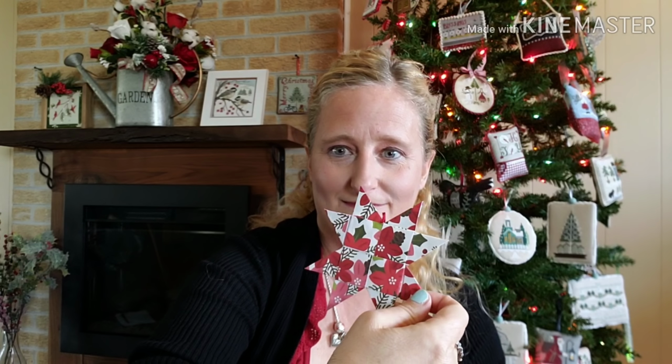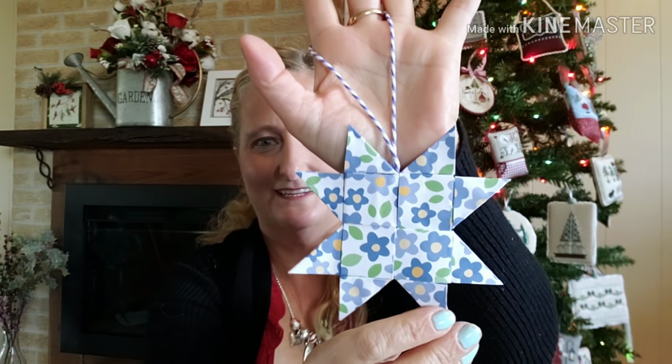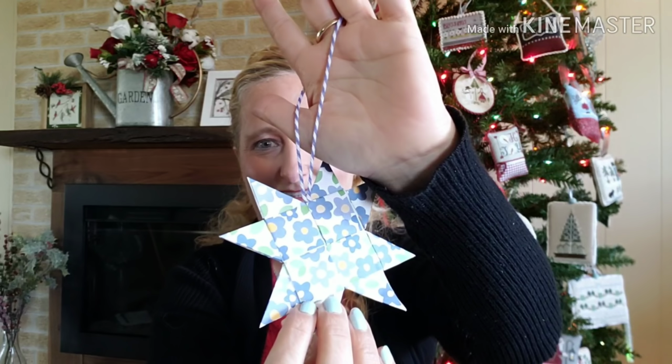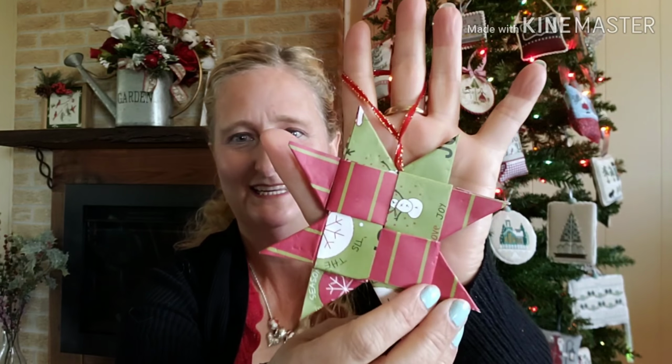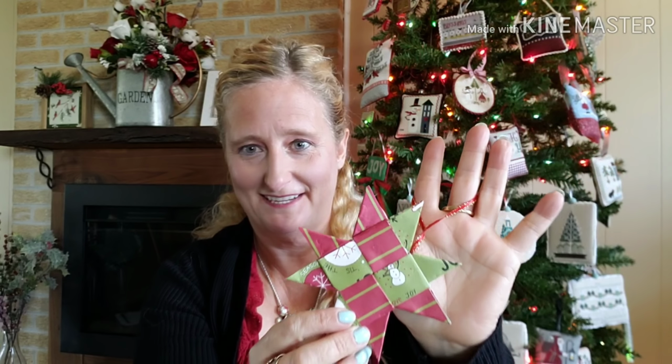Look how pretty that is. That's with paper. This is with scrapboard paper. Cute. Look at that. My purple people. For my purple people. And then this has snowman on it, cute stuff like that. So I've been working on those. Once I'm done gifting and sending out, I'll make a couple for myself. I don't have any for myself, which is so funny.